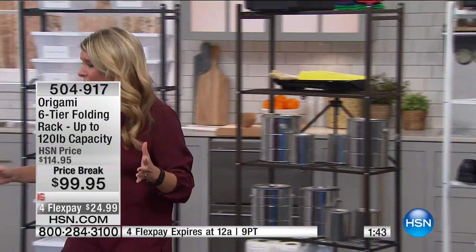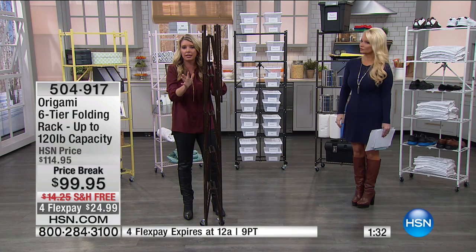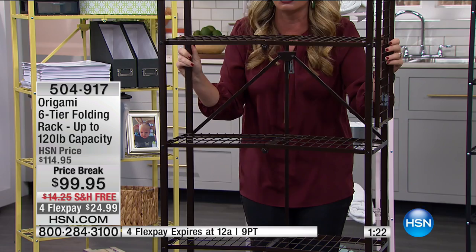Let me go ahead and show you how simple this is to do. It comes flat packed to your house. The wheels are not on, and we do that for shipping reasons and to give you the option of whether or not you want it on wheels. I like it on wheels because I'm constantly changing my mind about where it's going to go. But that's it. Gravity does all of the work.